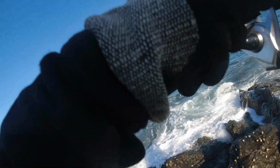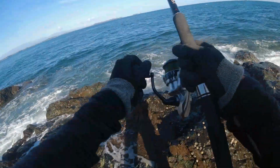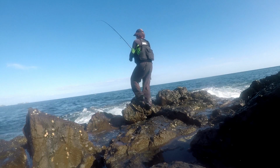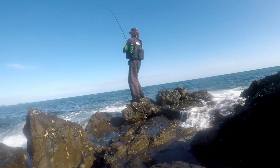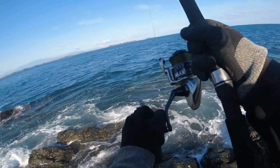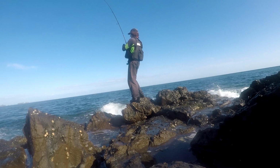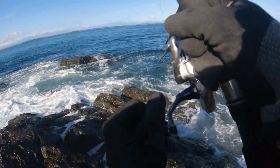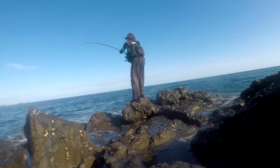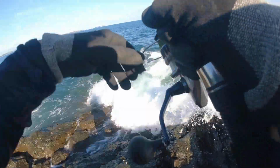Onto a fish, nice one, I think, not bad. Got the tweak bait on this, the Dorada tweak bait, looking really good. I think it looks like a jack. Yeah, not a really big one, but he's fighting hard.